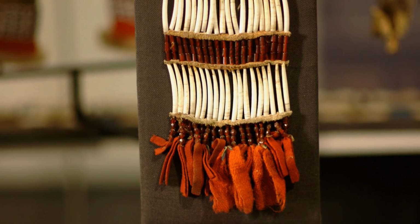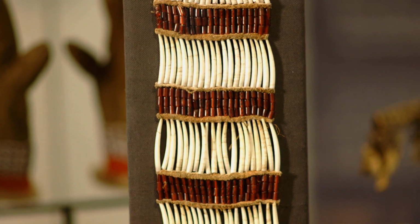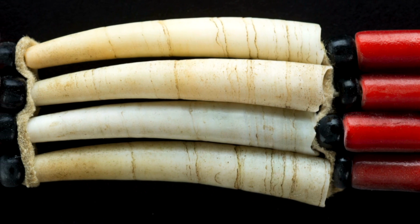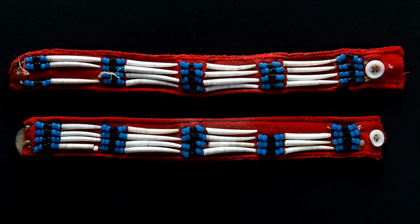Within Dena'ina society, like all Athabascan societies, the Dena'ina highly prize what are called dentalium shells. Dentalium shells are a small white mollusk shell that were traded up the northwest coast from down around Vancouver Island in British Columbia.